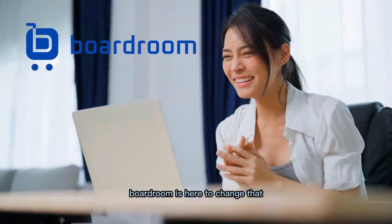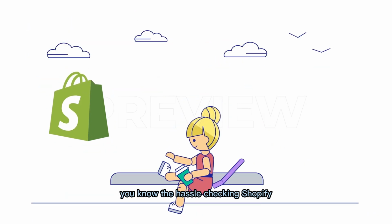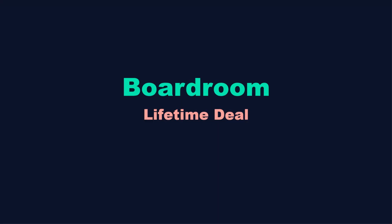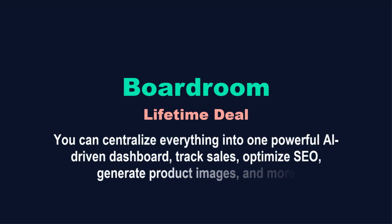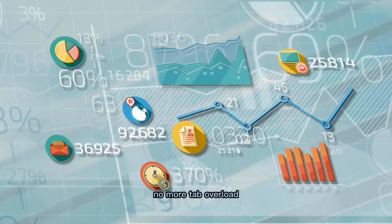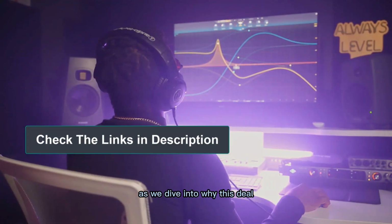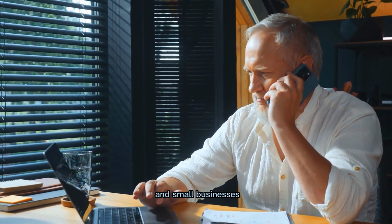Boardroom is here to change that. If you run an online store, you know the hassle, checking Shopify, Amazon, Google Ads, and SEO tools separately. It's exhausting. With Boardroom Lifetime Deal, you can centralize everything into one powerful AI-driven dashboard, track sales, optimize SEO, generate product images, and more. No more tab overload, just smarter insights and better growth. Stick around as we dive into why this deal is a must-have for bloggers, e-commerce owners, and small businesses.